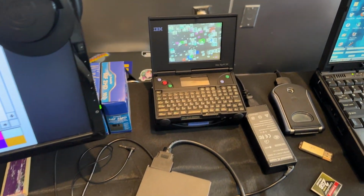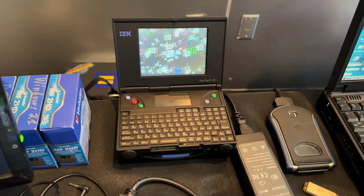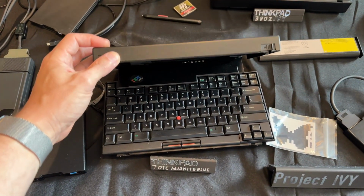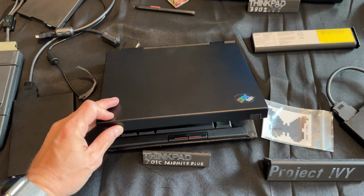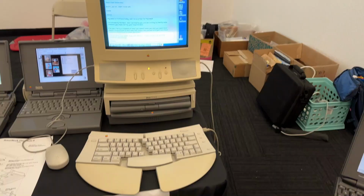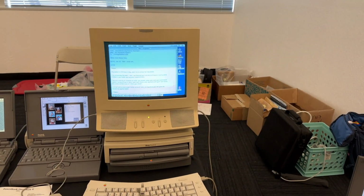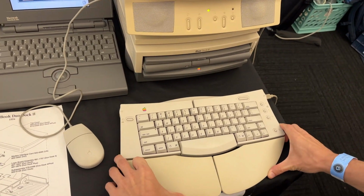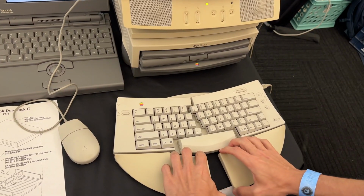I wasn't able to get much footage here because I was just too eager to dive in and play with these. They had a 701C with a butterfly keyboard. This is like the holy grail for me right here. There were plenty of Apple laptops to play with as well. I found this combination of monitor and Duo Dock to be particularly aesthetically pleasing. The addition of the Apple Adjustable Keyboard was a very nice treat as well.